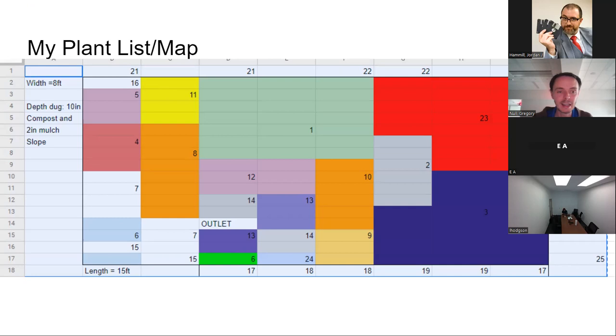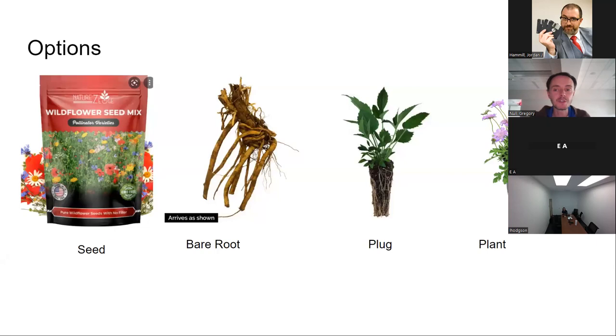Dormont required that I submit all the plants in my rain garden. So this is what I did from there. I numbered them and said, all right, if this plant is supposed to have a space of 3 feet, then I'll take three blocks and make a square from there. Your options for plants and how to grow them.